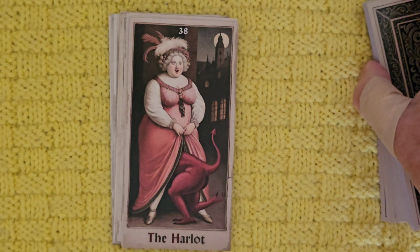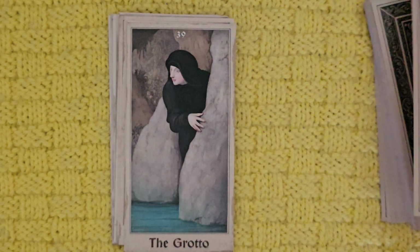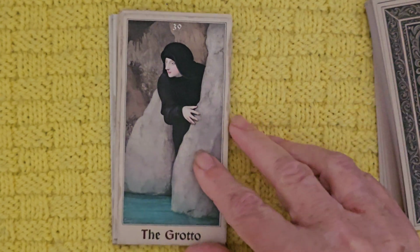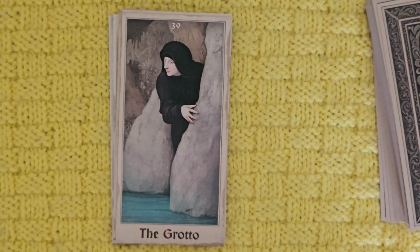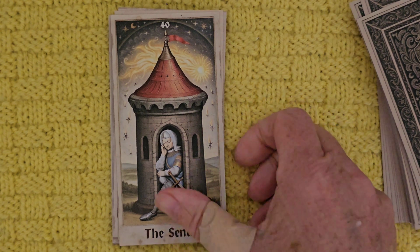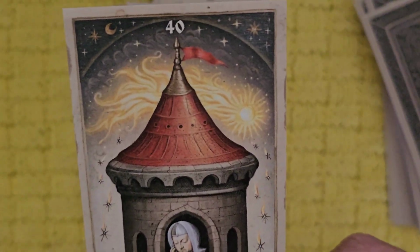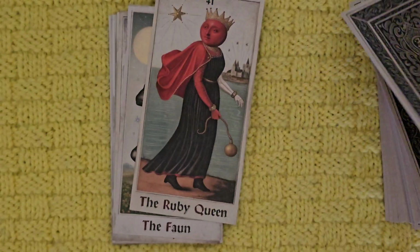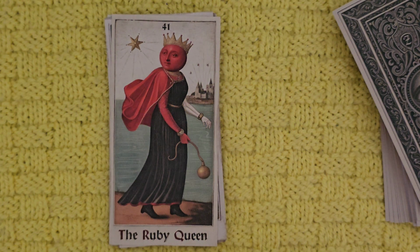Oh dear. Now then. Moving swiftly on from the harlots. Having a nice time. The grotto. So we're peering out here. Definitely does. It reminds me of the Hieronymus Bosch. The sentry, not doing his job very well. There's a comet going past there. Fast asleep, on duty.